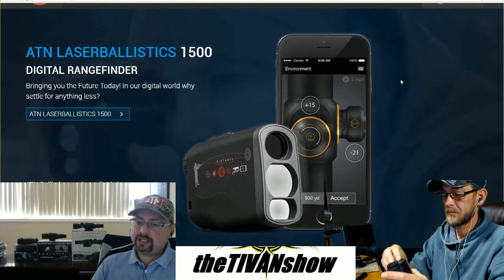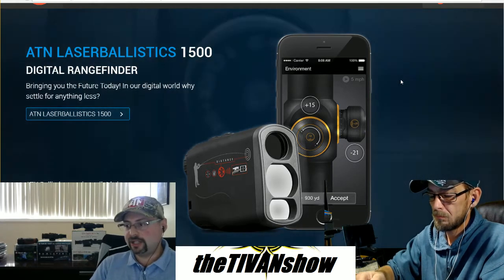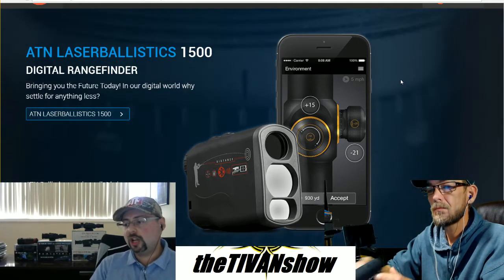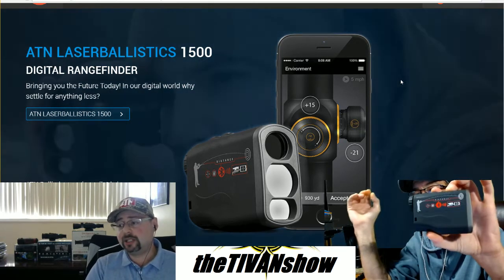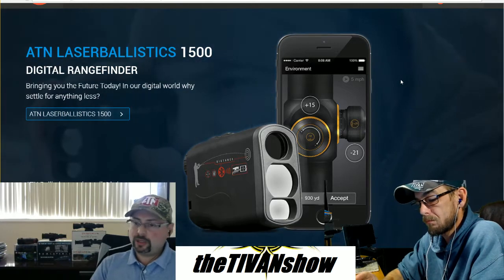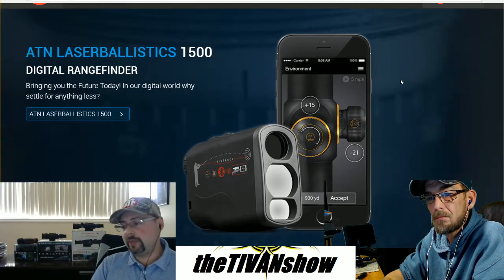Okay. And what it does is you could use it in two ways. Either connect it via Bluetooth to your XSIGHT and have it automatically send the range to your scope for the POI adjustment, or you could download our app from the Google Play Store or iOS, ATN Ballistics, and use the laser rangefinder with virtually any day scope. Once you input the ballistic information into the app and you range your target, it'll give you a shooting solution basically on your day scope.